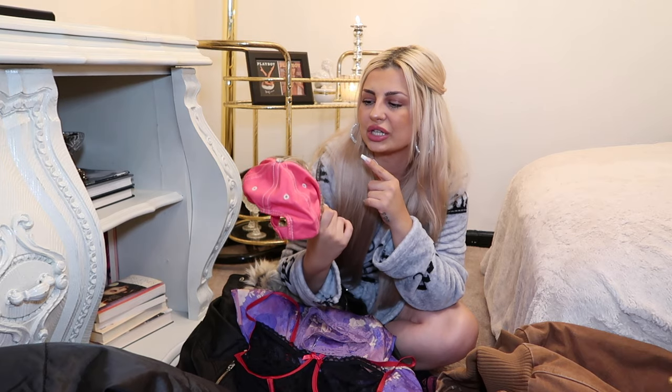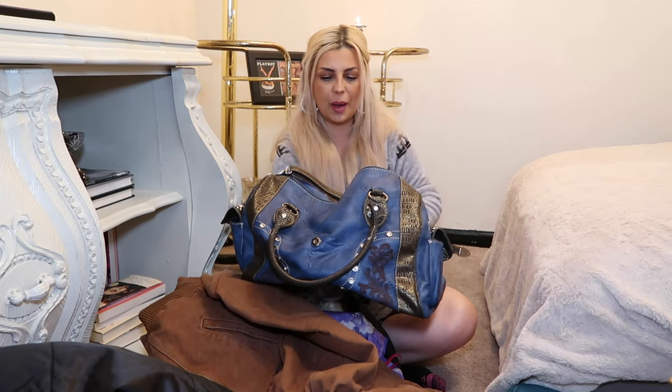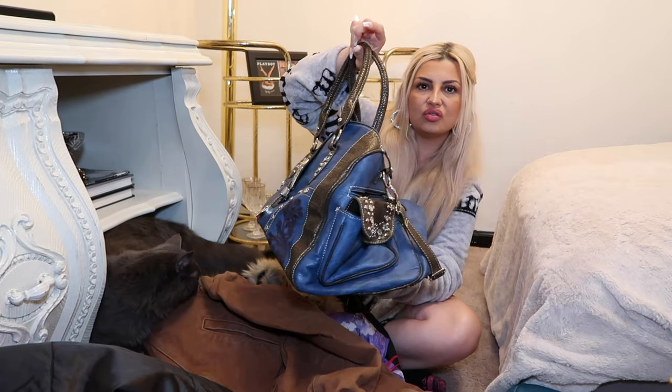Totally forgot, I did actually get another hat. This is just a pink Tractor Supply one with the camo. I love a good camo hat. And then the very last couple of items are two purses. Well, actually not purses. This is an overnight bag, and it literally looks brand new. Like inside, it looks like it was untouched, and I can always use a new one.